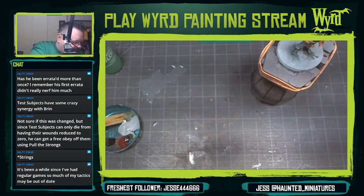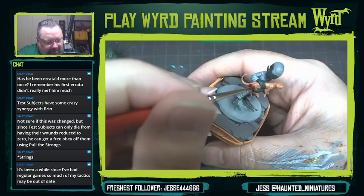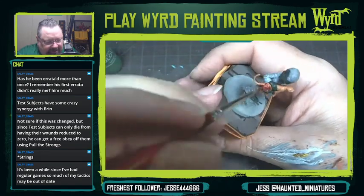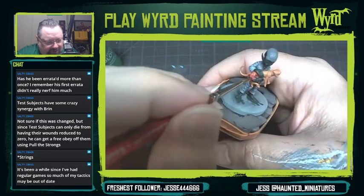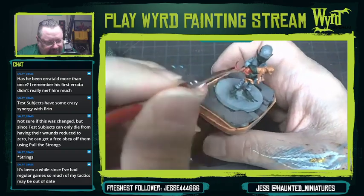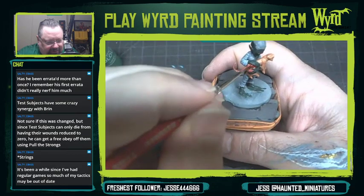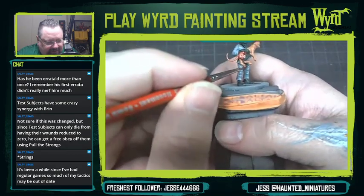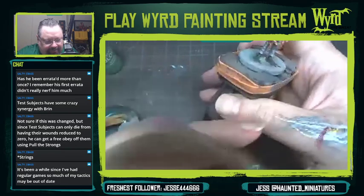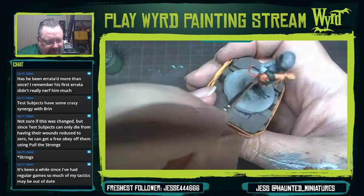You got to remember with Game Color, the Vallejo color washes, you got to really make sure you dry your brush well. For some reason, moisture and Vallejo washes turns into this weird white residue in the recesses, which is where you really don't want white to be. You want darkness in your recesses. So definitely not a good thing for it. Not a good look.